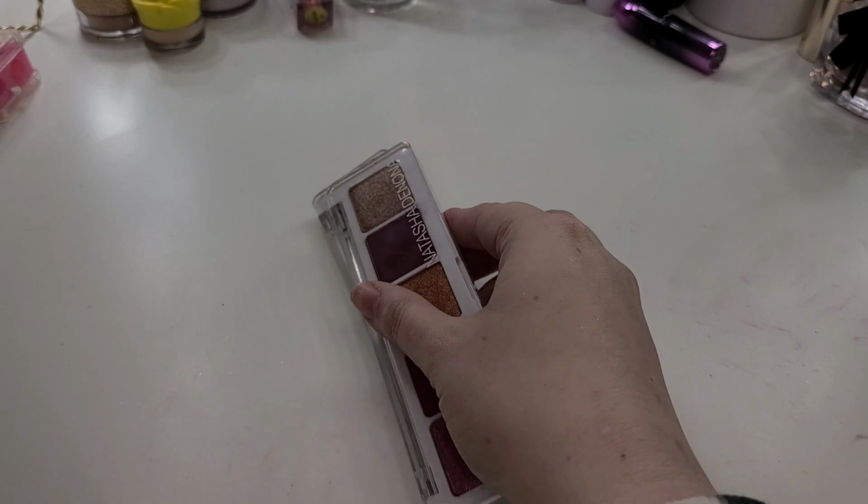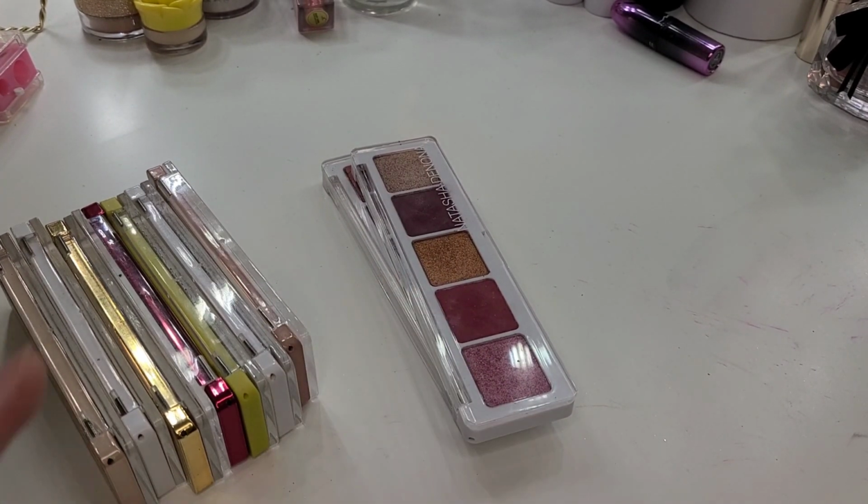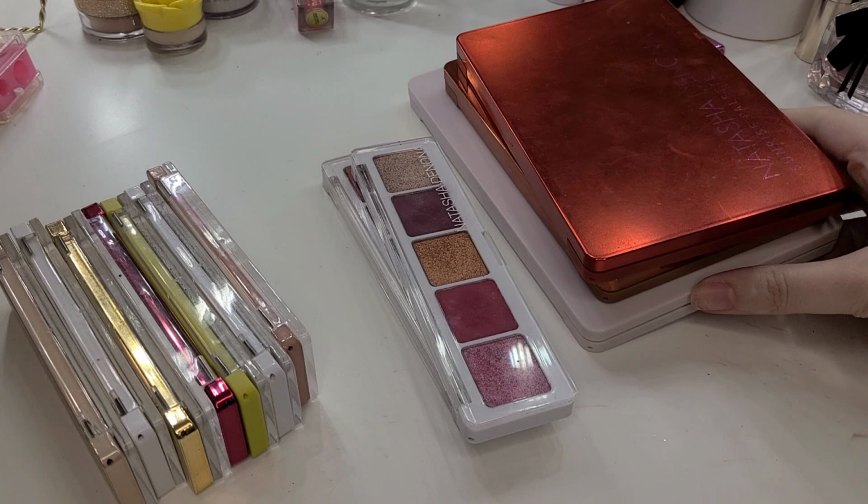The last grouping is Natasha Denona, and I have a ton from Natasha Denona. I'm not sure if I'm going to declutter any of these, to be honest, because I have a deep love for Natasha, but I will just go through them quickly because I don't want to spend too much time on something that I'm not going to declutter. If you would like to see a ranking video of these palettes, please do let me know. I would be happy to do one for you.